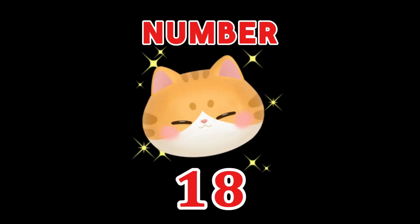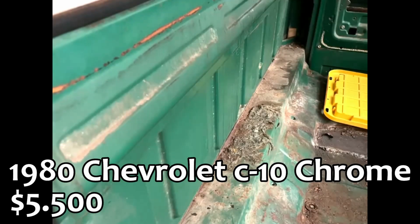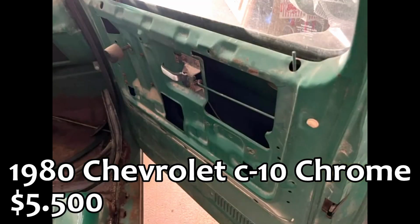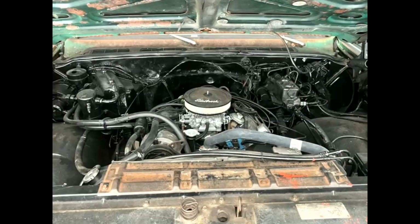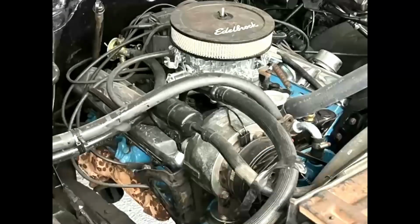Number 18. For those who want their classic trucks with a little more flash, feast your eyes on this custom 1980 Chevrolet C10 located in Waco, Texas, and priced at $5,500. This isn't your granddad's farm truck. This is a show-stopping, lifted street cruiser rolling on massive 26-inch rims that demand attention wherever it goes. The engine has been freshly rebuilt, giving you peace of mind when it comes to reliability and performance.